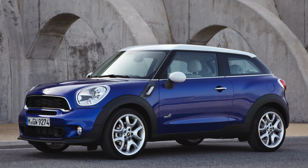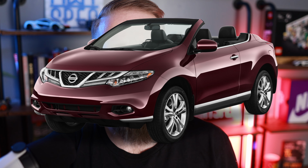Well, they didn't really sell too many of them, so they said, you know what, let's rethink this. Let's go with the Paceman. Because modern 2-door SUVs sell so well. Yeah, if you don't remember the Paceman, I can't blame you. Of course, this didn't quite sell very well.